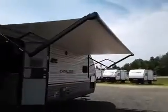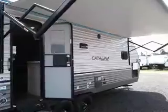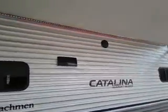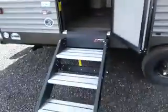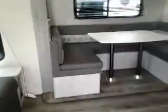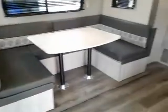This is our power awning with our LED light strip, multicolored. You can control with the remote, flash, strobe, very cool item. Solid entry steps. This is a couples model, but it can sleep up to six people. You got a lot of room here.